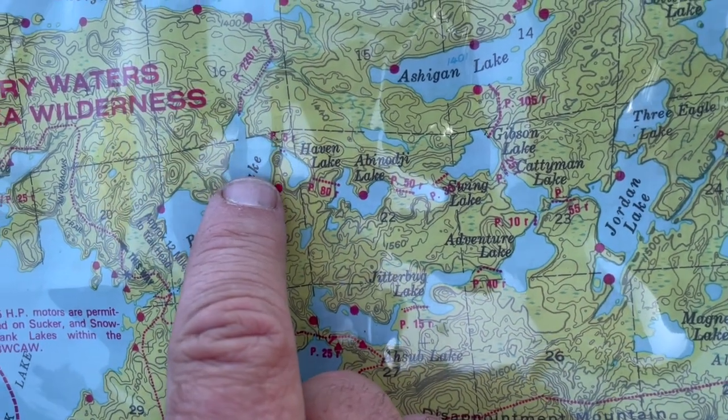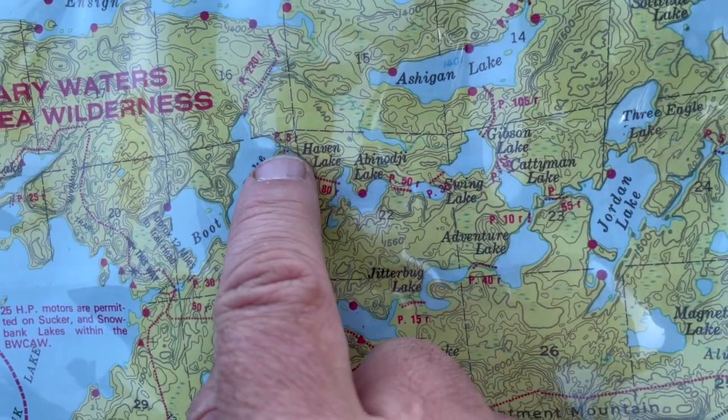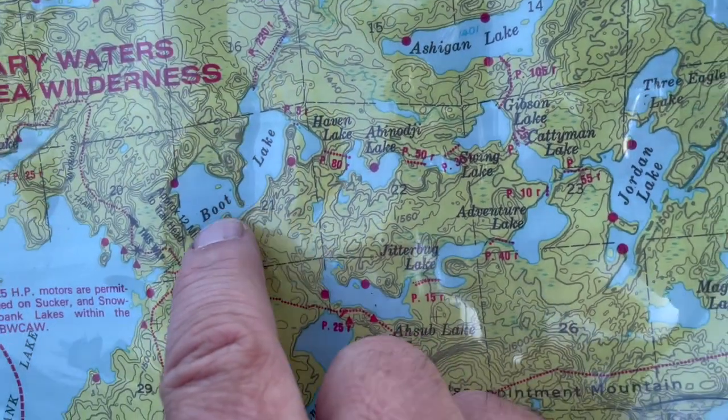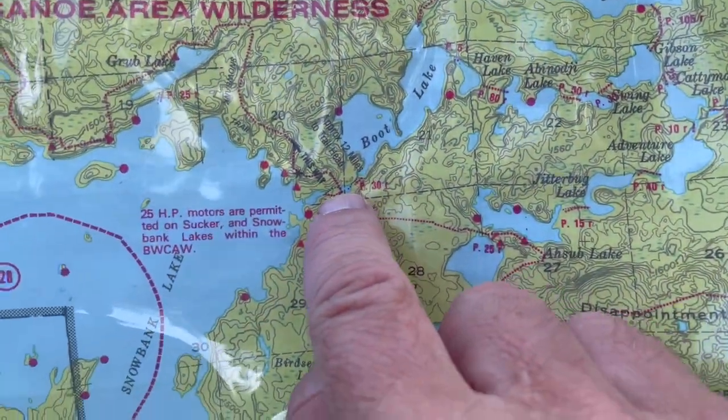And we started early in the morning, so we weren't even at lunchtime yet. These lakes were all pretty murky, but by the time we got to Boot, it was crystal clear. It was really pretty. So I came down Boot, stopped right there, had a snack, came over, hit our 30-rod portage, followed by 50, same ones we had at the beginning, and the Snowbank.